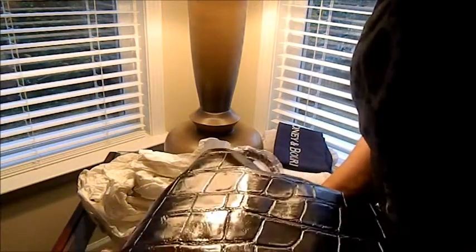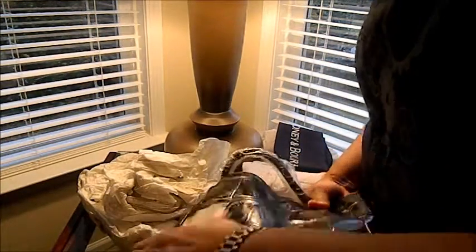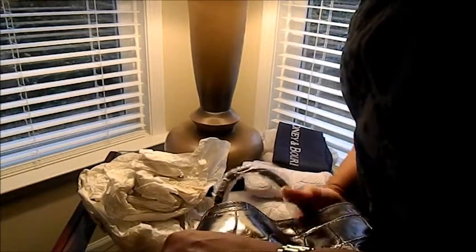But I don't know. I'm trying to see if this is the finish of the bag. This is one I'm probably going to need to do an update on. This one may go back. I'm not sure.